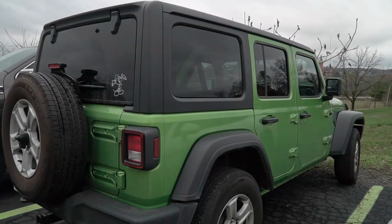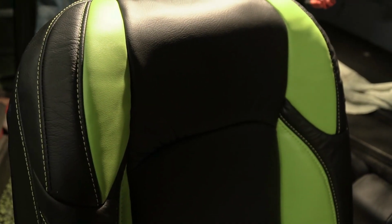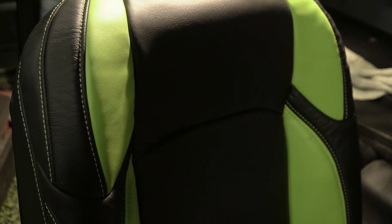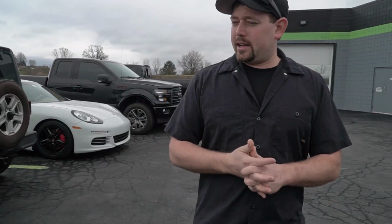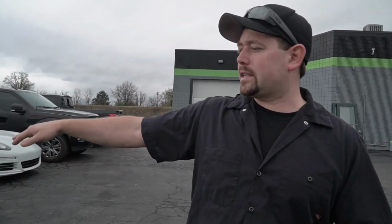This Jeep's here. It's getting a cat skin seat installation. We'll have to show you a shot of those seats. It's our colors. It's black with lime green wings and lime green accents. It looks really good. Got a GMC Sierra Denali, I believe, and this one got paint protection film on the upper and lower bumper, so the part that goes all around the headlights and the bottom of the grille, as well as the painted part on the bottom of the car.